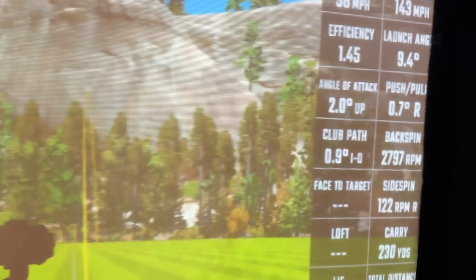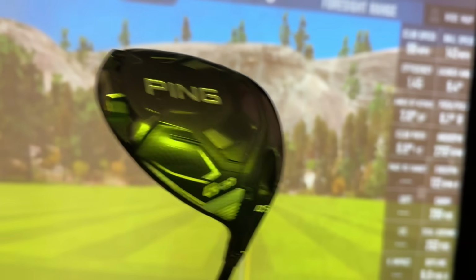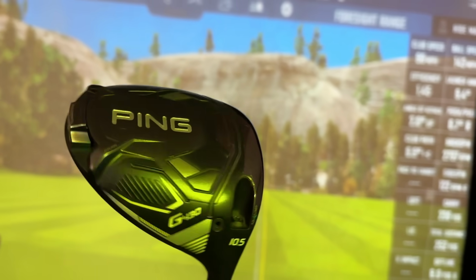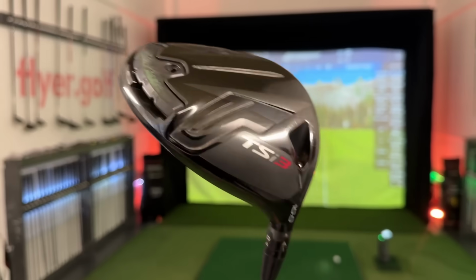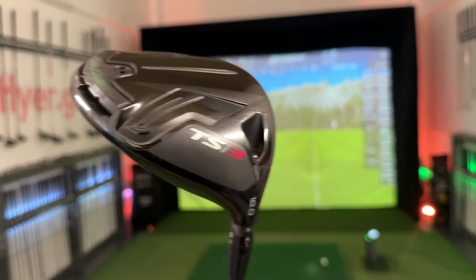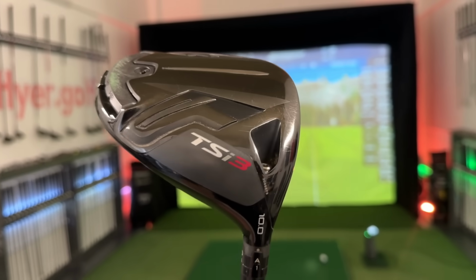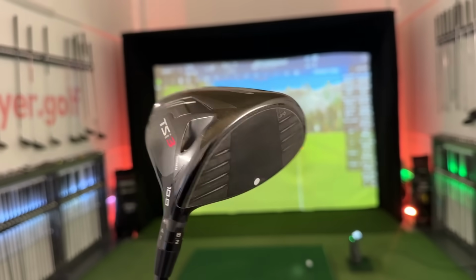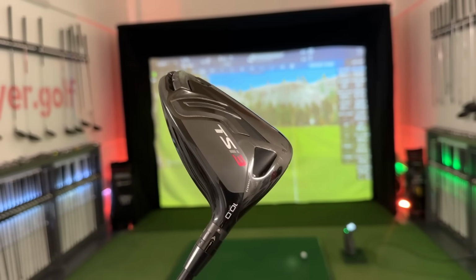And realistically, that's what I want to test today, because this is a 440cc head, so that's small. Again, obviously the limit for driver heads is 460. This is my other test subject, a TSI 3. So still, let's say, on the lower launching, lower spinning player's head style, but not all the way with the TSI 4. But this is 460cc, so a bigger volume.